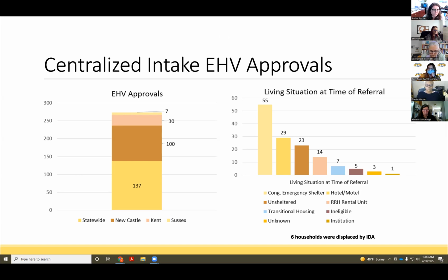We have some data that was updated as of the end of March. So it's a couple weeks old now and things change every day, but this is the most recent snapshot we have about emergency housing vouchers in our state, and we wanted to share it with the full COC. Out of the 140 vouchers that our state received, the centralized intake program, which again is our local coordinated entry program, has approved 137 households, whether they be families or singles, for emergency housing vouchers. I think that might have just gone up in the last couple of days.